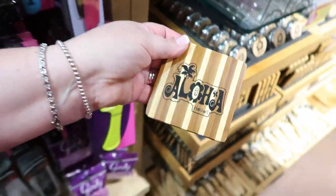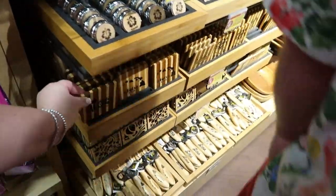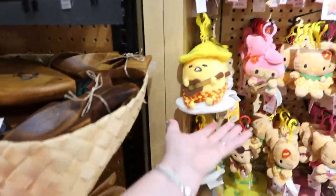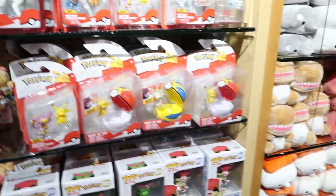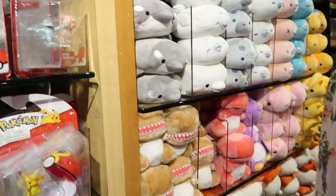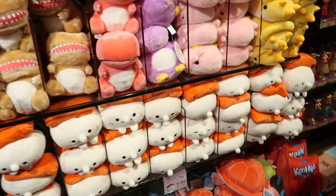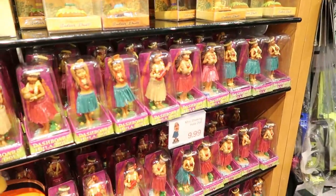Look, we might just have to settle for some of these. Some coasters, babe. Might just have to settle for some coasters. He's like a little squishy. Yeah, he's cute. Pokemon. Oh, all those little guys. Mochi Fuwa Plush. Those are cute. Yeah, those are adorable. Gotta get that for your dad. Oh yeah, I need to get one.